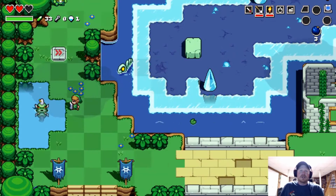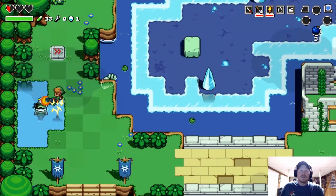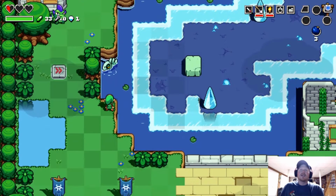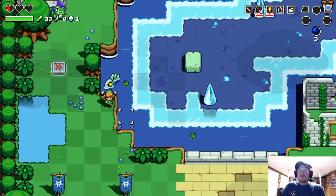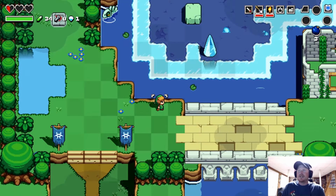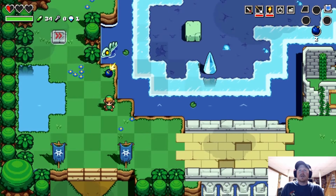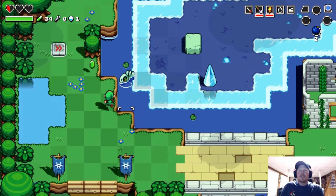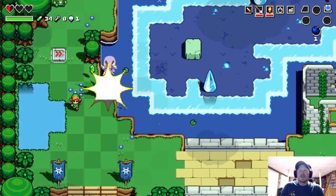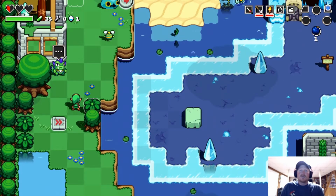Trying to see what's on the screen here. Yeah, I guess I can't kill him unless I had some kind of projectile. Oh, I have a bomb. Oh, that didn't work. Cool, that worked. What is this guy?